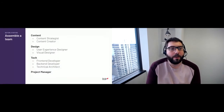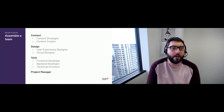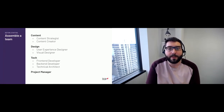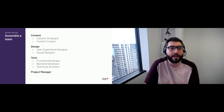So the next part that I'd like to talk about, before you start really digging into the project, is assembling a team. I think there are really four expertise areas that are important to have in an upgrade project: content, design, technology, and a project manager. From the content perspective, during the upgrade process, you can seek input about what content people wish they could have published in Drupal 7, but they were limited and they couldn't. You could also start to plan your content strategy to inform your content model for Drupal 9.